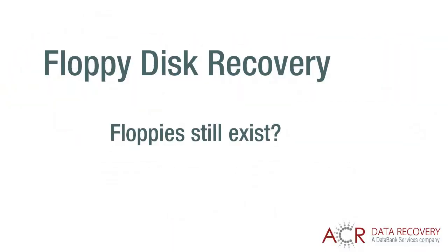In today's environment, you don't really see floppy disks any longer, but it still is something that we get quite often. And Wes, let's talk about floppy disk recovery and the type of situations that you see quite often, and just the ability of the different types of floppy disks that are out there. Okay.